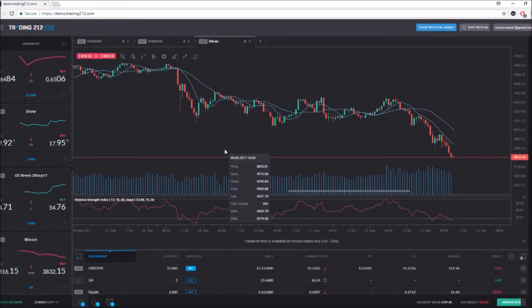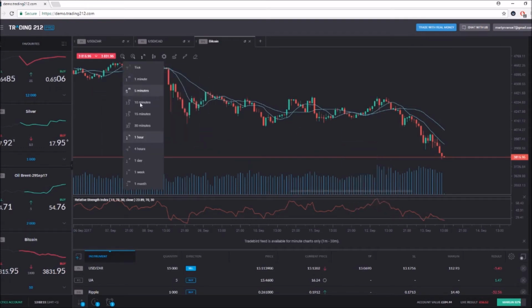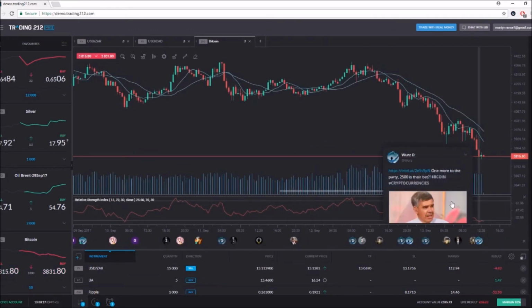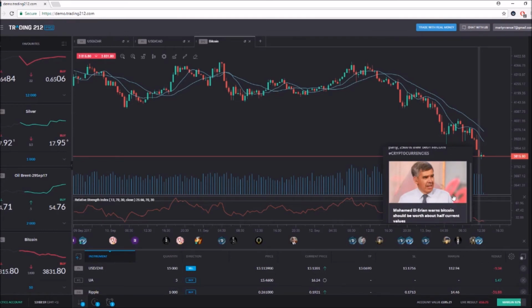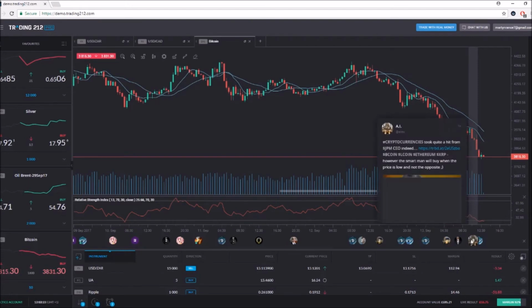I mean, I know it dropped from like the 4,700, 4,600 level, but I didn't know it dropped all the way to 3,800. Woo! Dude, my girlfriend's dad is gonna be happy about this because he has real money on long. He's going long on this. He's not gonna be happy. Oh, jeez. One Bitcoin could be worth about half the current value. Oh, jeez.